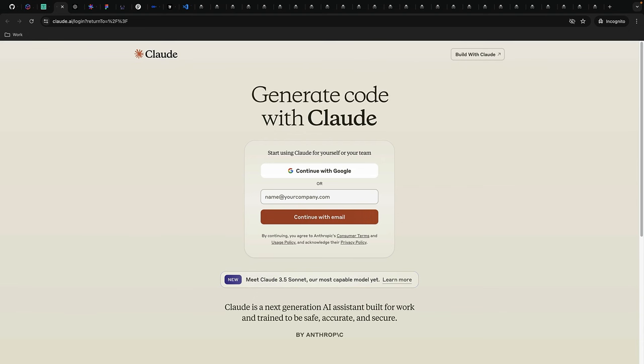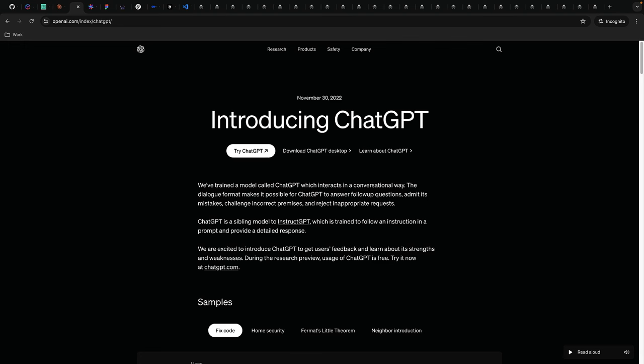Of course, we can't talk about AI without mentioning ChatGPT. It has taken the world by storm, and its code generation capabilities are no exception. It can write code snippets, explain them, and even help with debugging. The basic version is free with a plus subscription available for $20 a month.